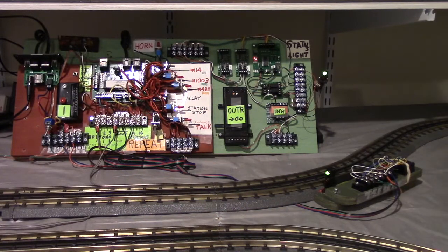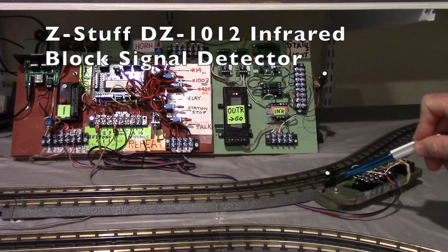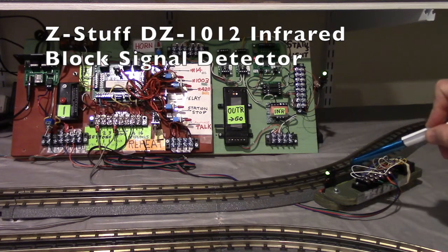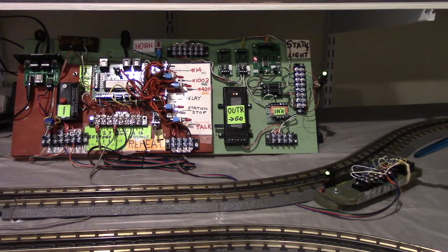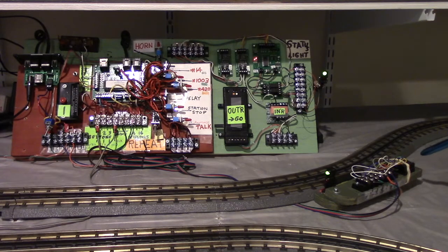Let's talk about the detector for a minute. That's sitting over here. This is a Z-Stuff DZ1012 infrared block signal detector. And back here is a Z-Stuff DZ1008 single pole double throw relay. It's wired up to the normally open contacts of this relay.